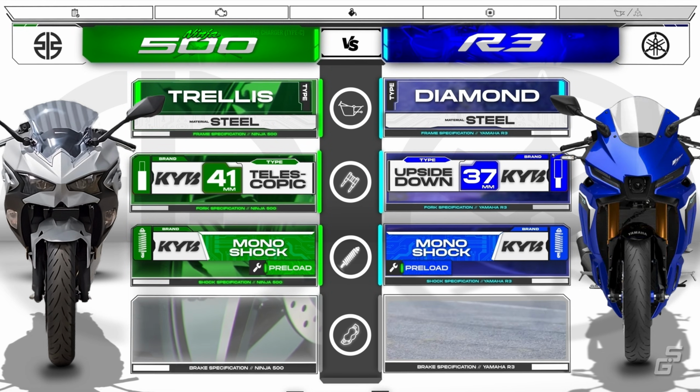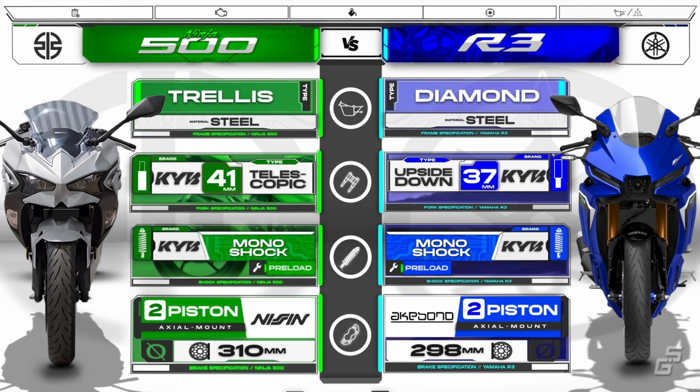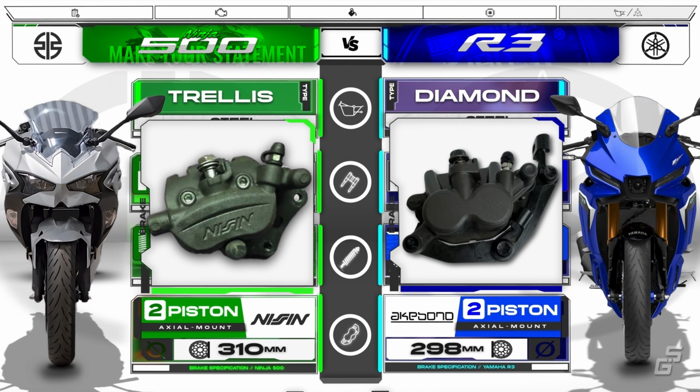As for braking power, both bikes have similar setups, featuring single 2-piston axial mount calipers. The Ninja's brakes are supplied by Nissin, while the R3 uses calipers from Akebono.